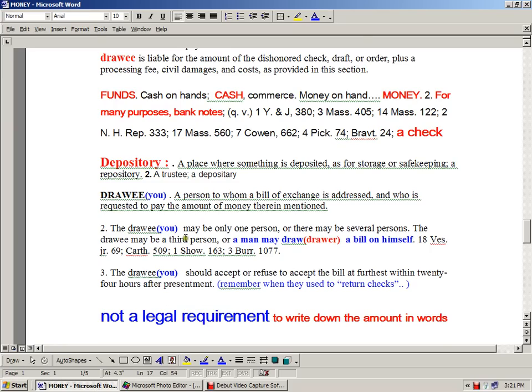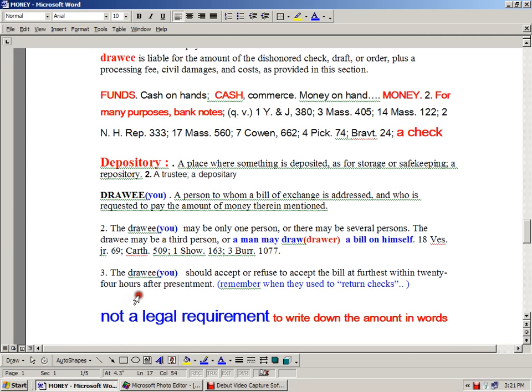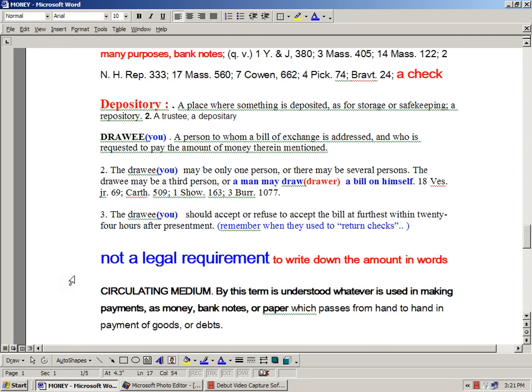The drawee, okay, should accept or refuse to accept the bill at the furthest within 24 hours after presentment. Well, what are they going to do? They're going to mail the check to you. And as long as you keep it, everybody's happy. If you don't return it, you've accepted it. The system worked. The crazy system they have set up with fiat money. So they used to return your checks to you. I mean, they don't do it now.